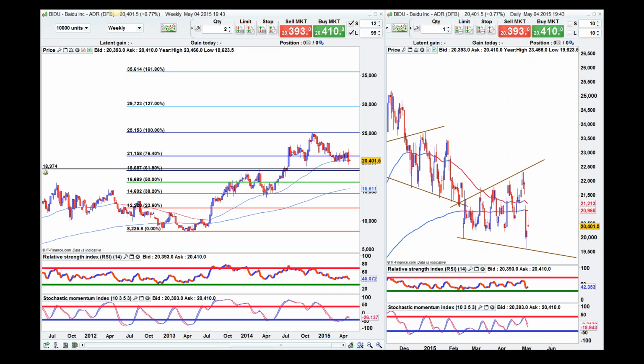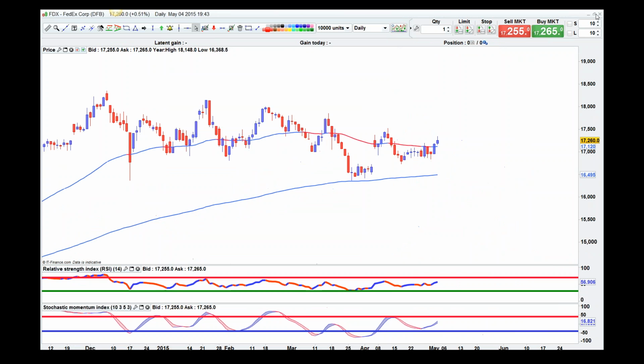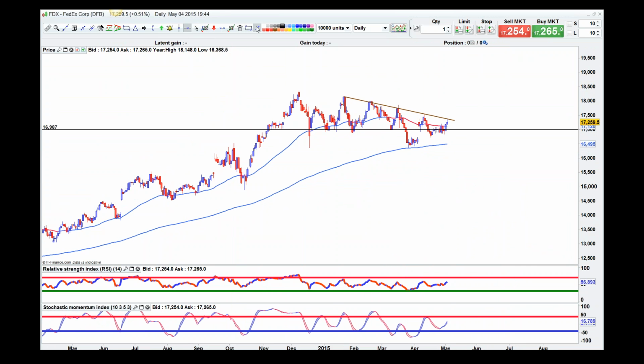Let's look at FedEx, because these transports and communication stocks are key indicators as to where the market could go. So it's good just to sit here and look at some bellwethers before we look at what's going on. This could be a potential short pattern. So at the very least, we're going to move around in that apex. Whichever way that one comes out of that apex could be.